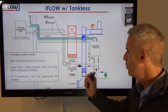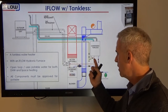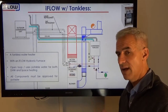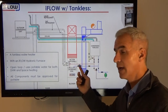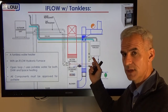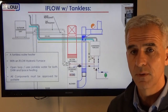When we're running with an open system, all the components must be potable rated. So the expansion tank, the mixing valve, all of the fittings, the piping material, everything has to be potable rated. The pump has to be stainless, bronze, or composite. It cannot be an iron body pump because it will rust on the domestic side, because there will be oxygen in that all the time. So just to note that on the open system, all the components have to be potable rated.